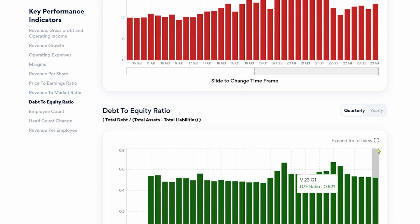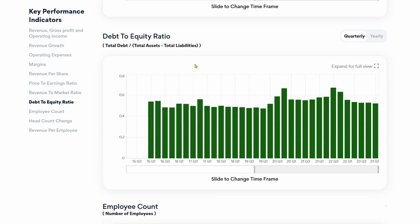Another thing you can look at is debt to equity ratios, which is your total debt divided by total assets minus its total liabilities. MegaCharts makes this whole investing journey much easier because we can scan through all the relevant information and process it much quicker than running through an actual annual report.